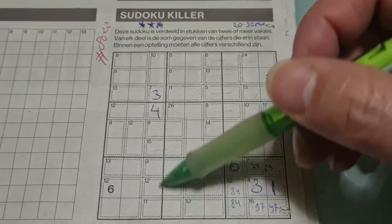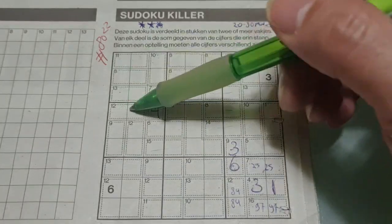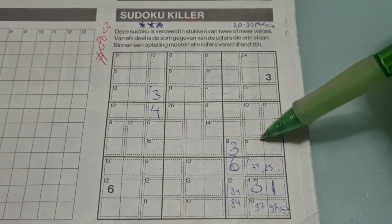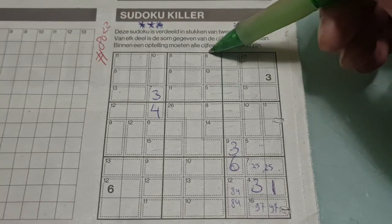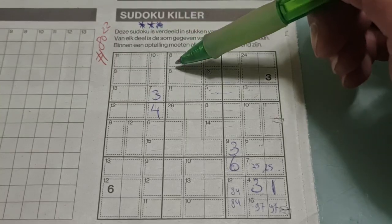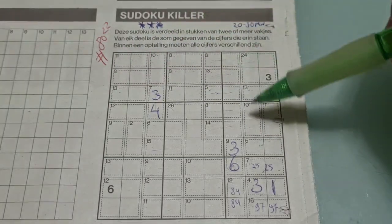Let me see. 10, 13, 10. 9, 12, 11. Well, maybe I can do this. Let me finish this. 13, 8, 13, 5. Maybe I can use this one. 11, 8, 8, 10, 11, 8, 13. Okay. The box of 5.